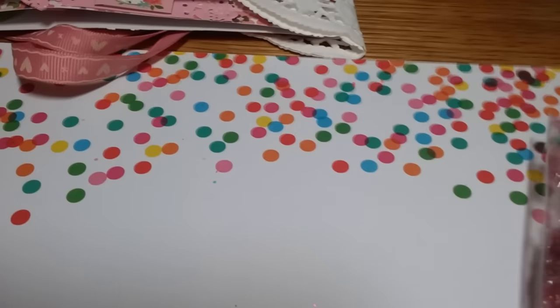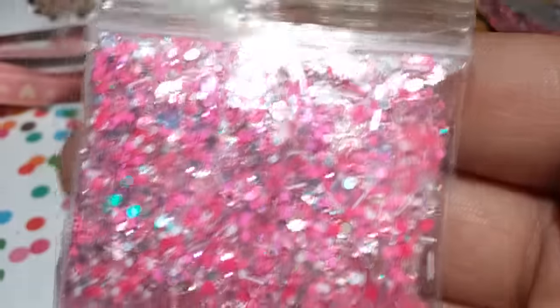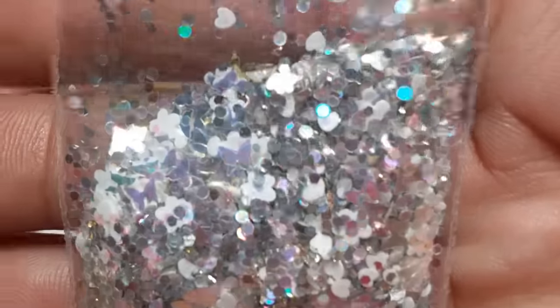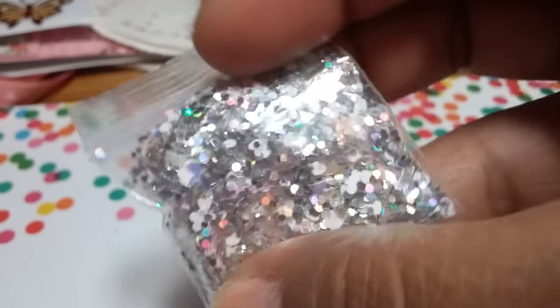Oh my god, ladies. I'm going to show you her mixes first. There's no name on them, okay? Look how gorgeous they are. This is so pretty. And then there's this one. Look how gorgeous that is. Oh my god, look at those pinks. I love, love, love. And then this one. It is so beautiful. You got the white flowers and the silver holographic.